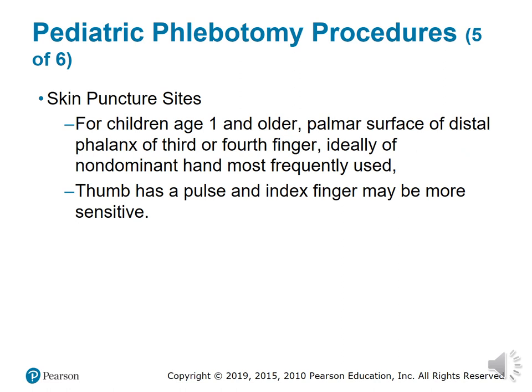For skin punctures on children one and older, we use the third or fourth finger of usually the non-dominant hand, and by the time they're one and older, you pretty much can tell if they're going to be right-handed or left-handed. You can't use the thumb because it has a pulse, the index finger is way too sensitive, and the pinky is too small an area to even stick, even in an adult.